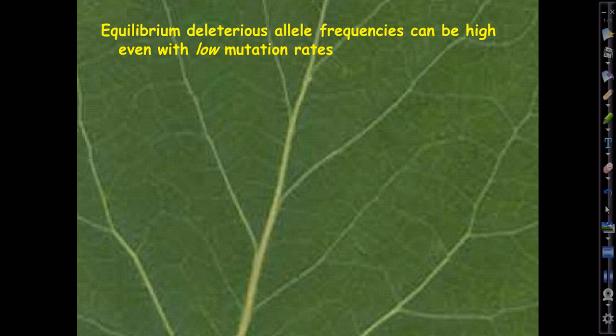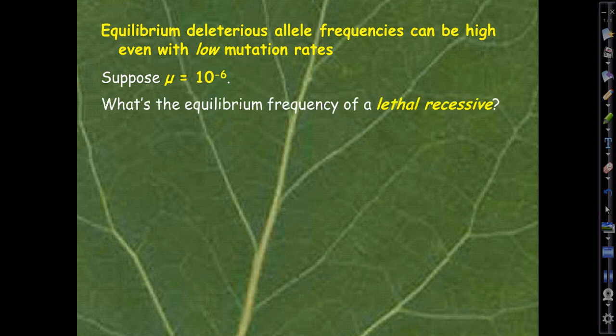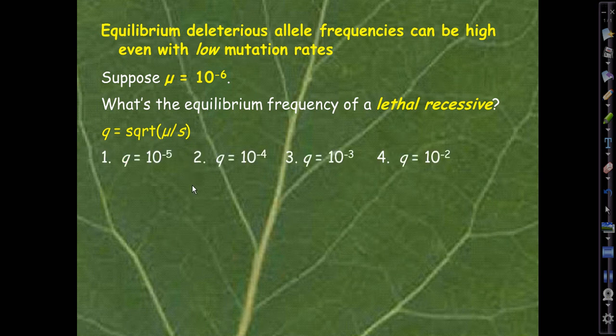But in fact, the equilibrium deleterious allele frequencies are expected to be high even with low mutation rates. Let's go to the opposite end of the per gene spectrum in us and pick a low mutation rate of like 1 in a million per generation per gene, not per nucleotide. So what's the equilibrium frequency of a recessive lethal allele in that case? Well, here's our little equation again, predicting the equilibrium deleterious lethal recessive allele frequency, mu over S.